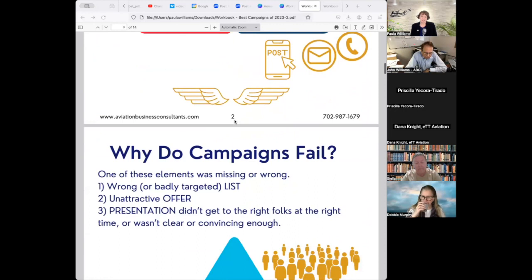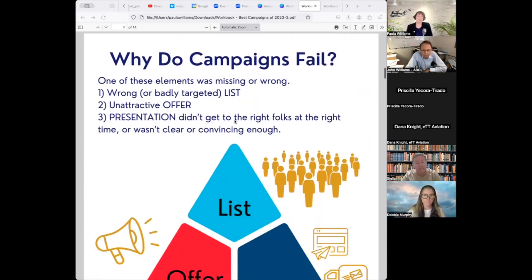Okay, cool. So why do campaigns fail? If you have ever had a campaign fail, which is basically everybody in this room, I would imagine. If you've never had a campaign fail, you're probably either still in school or you've been so lucky it's not even funny. But raise your hand if you've never had a campaign fail. I'd love to hear what you do and how you do it. I have had a lot of campaigns fail. I've done it just about every wrong way that you can.